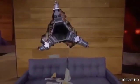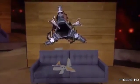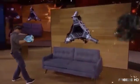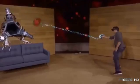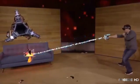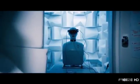So you're sitting at home quietly, minding your own business, when suddenly alien drones crash through the walls, preparing to attack. You activate your light shield and plasma weapon, and the battle is on. But this isn't a scene from a sci-fi film.